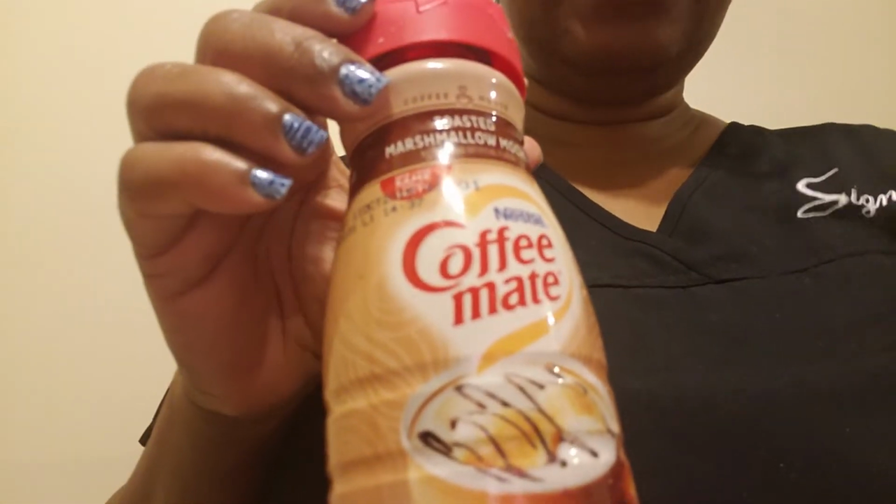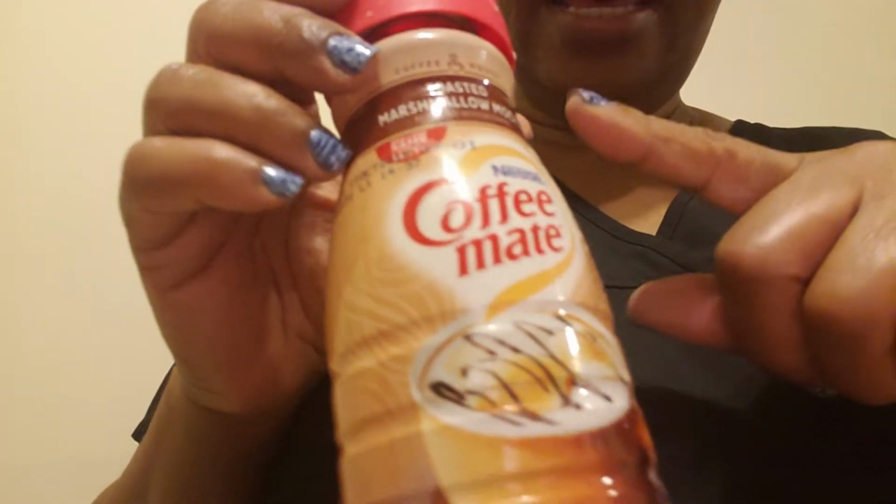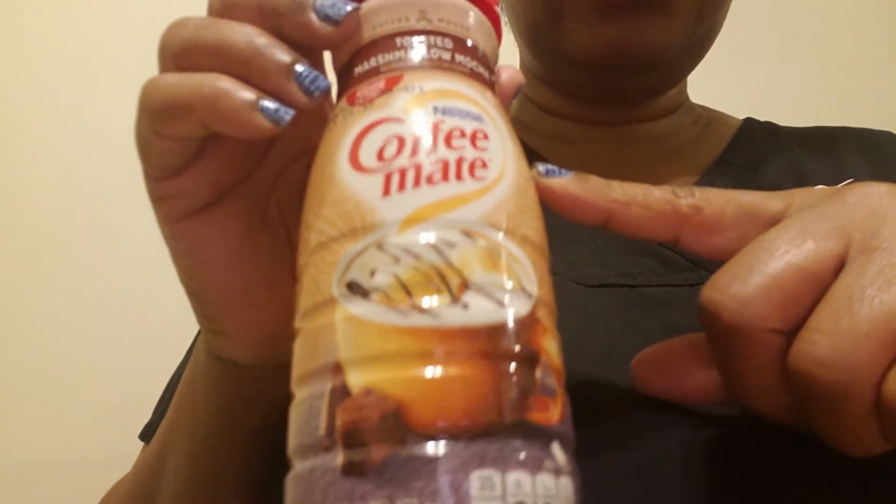This might not be all the creamer, but I have here Toasted Marshmallow Mocha. I would definitely repurchase this one. I think this is one that I repurchased and had not realized that I had gotten it. I thought that I hadn't gotten it before. It was either this one or a butterscotch one. So this is really good.